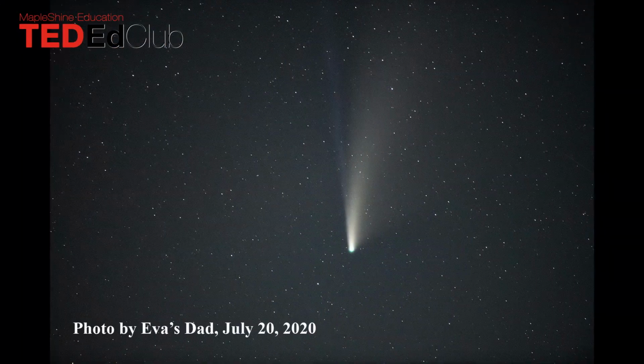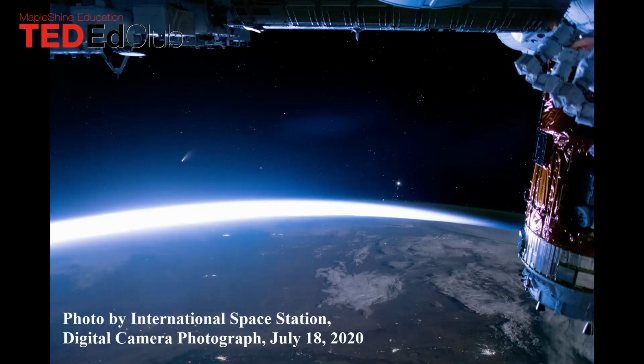For some of you who may not know, a famous comet called Neowise visited our solar system last summer. Its long tail was visible to the naked eye. This is what I saw. This is what an astronaut saw.